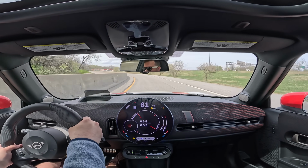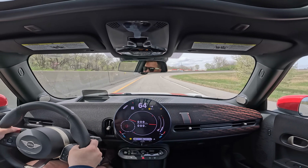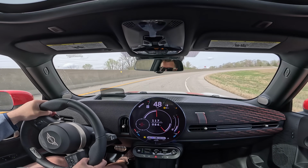Oh my God. So much torque. Holy smokes. The grip is insane.